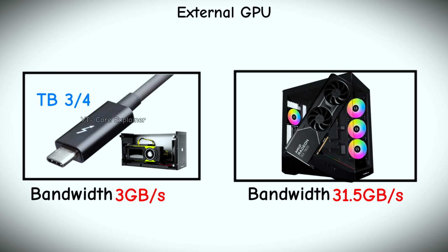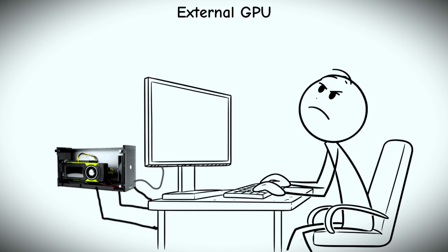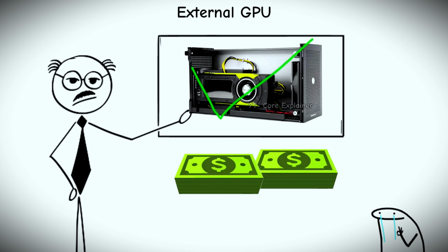But the problem is a Thunderbolt cable can only send a limited amount of data at a time compared to plugging the GPU directly into a motherboard. Because of this connection bottleneck, you actually lose a huge chunk of the graphics card's real performance. So even though it works, it's very expensive and not really efficient for most people.